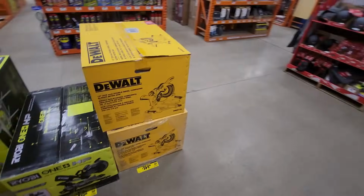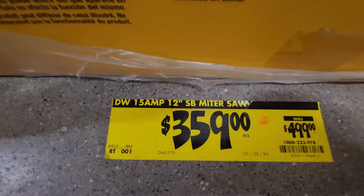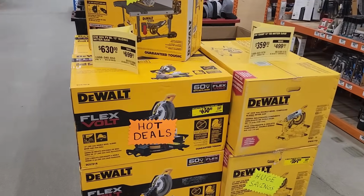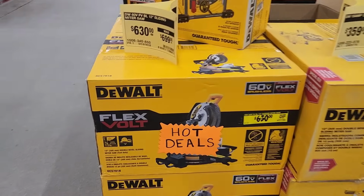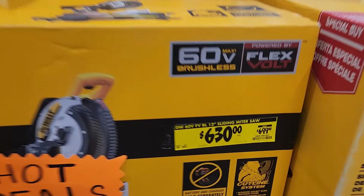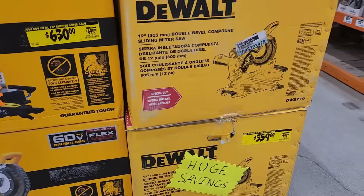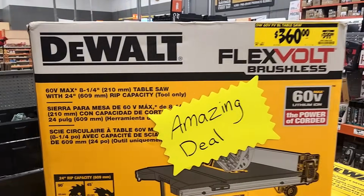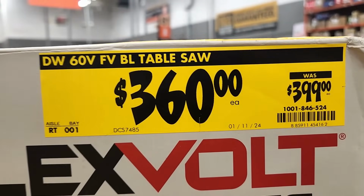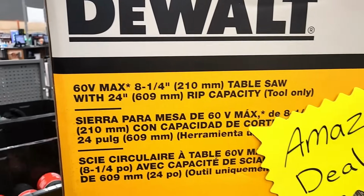Looks like over here they got the DeWalt 12-inch, $359 for that, was $499. Looks like they got a little bit of a deal on the DeWalt FlexVolt. This is the 12-inch double bevel sliding miter saw. This was $699 down to $630, so a little discount on that.